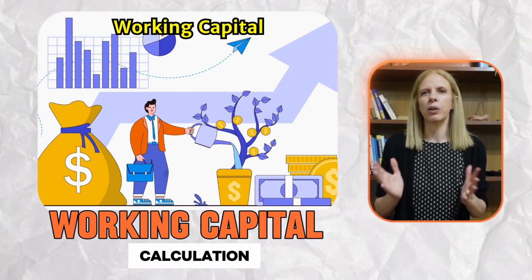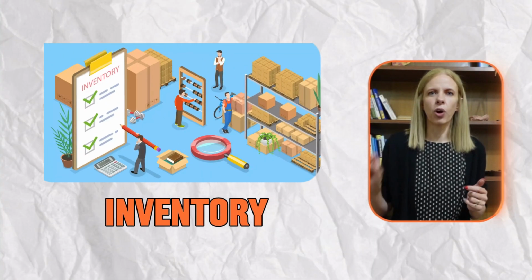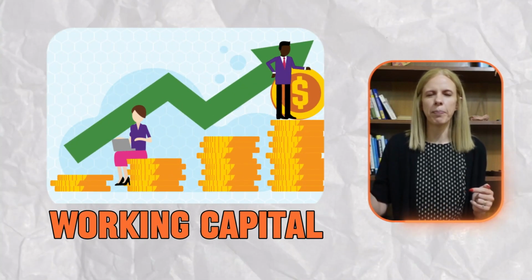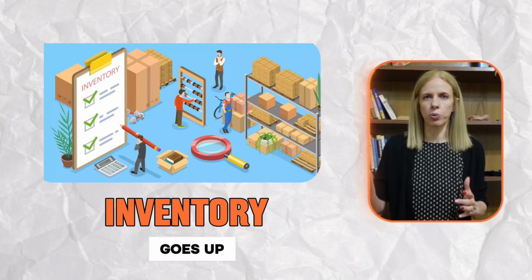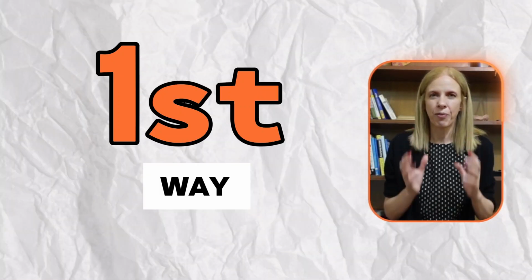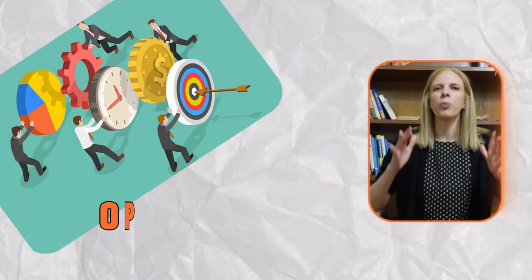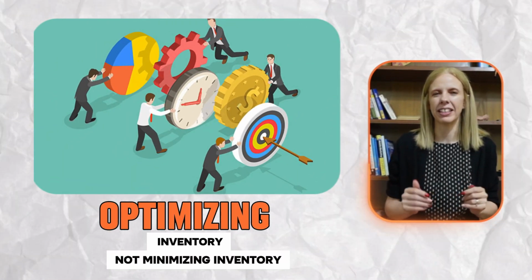By looking at the calculation, we can see that when inventory goes down, working capital improves. Instead, when inventory goes up, working capital deteriorates. This first way is about optimizing inventory and not minimizing inventory.